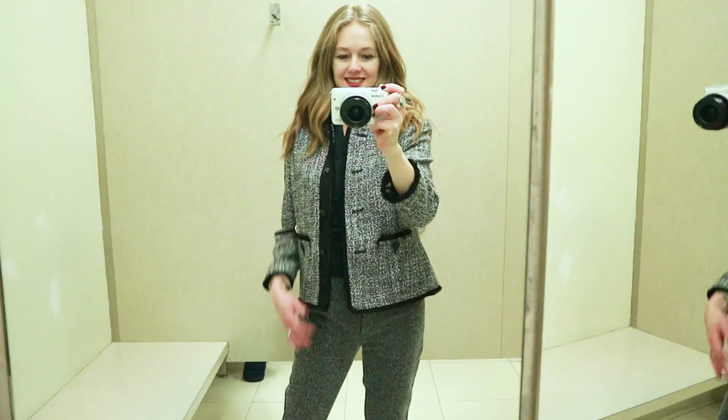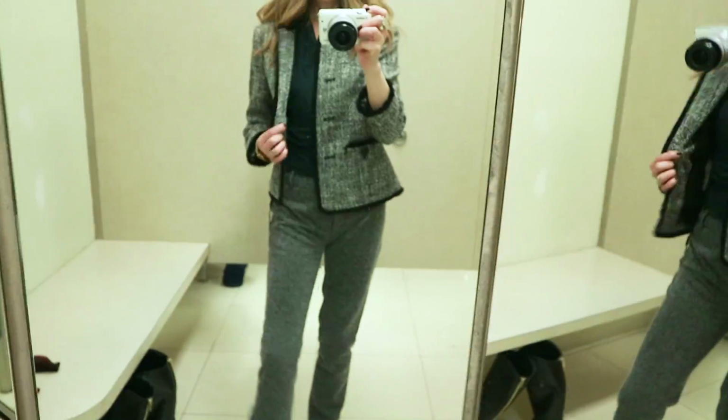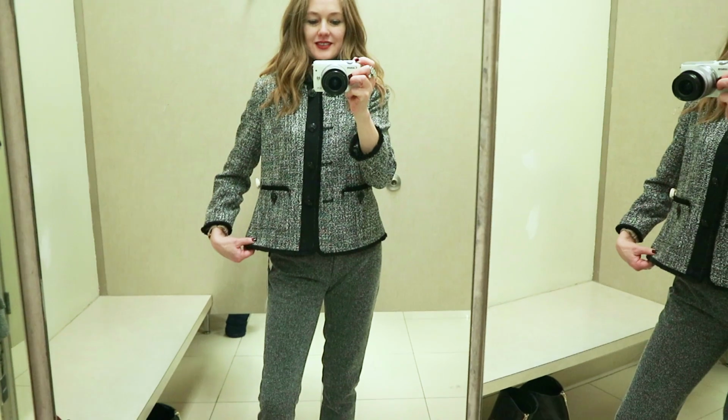Now, one of the things to be careful of with a tweed blazer or jacket is that often they come in very boxy shapes. As an example, this one here, you can see this is far boxier and this doesn't give waist definition and it's not nearly as flattering. So that's something you just want to look out for.